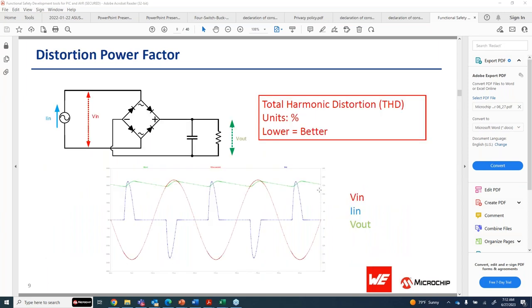And distortion power factor is caused by nonlinear loads. We talked about nonlinear loads earlier. These are loads which typically distort the shape of the input current. An example of a nonlinear load is a diode bridge rectifier, as we discussed earlier. The input voltage is shown in red, the input current is shown in blue here, and the output voltage is green.